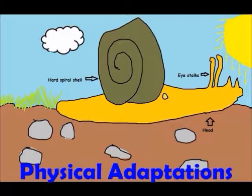Another physical adaptation is their shell. It helps protect them from predators like birds, insects, and fox. The shell also helps protect them from fish, ducks, and turtles. They use the shell to hide. Snails are great animals and they use their body parts to protect themselves.